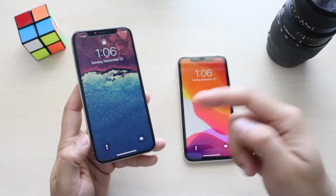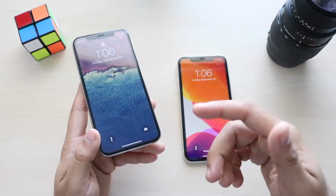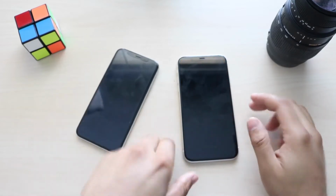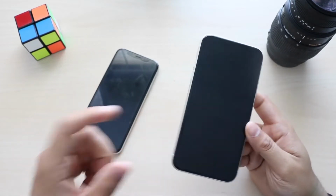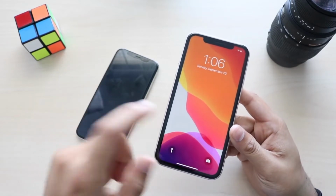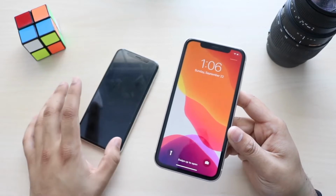The iPhone 10 has the Apple A11 Bionic chip, a hexa-core CPU, as well as 3 gigs of RAM. The iPhone 11 has the Apple A13 Bionic chip, a hexa-core CPU as well. Those cores are clocked higher though, and it has 4 gigs of RAM. So we have an additional 1 gigabyte of RAM on here. Is it going to make that big of a difference?